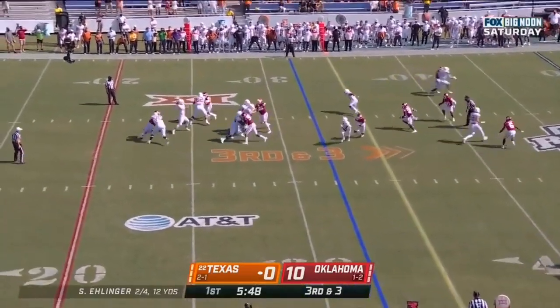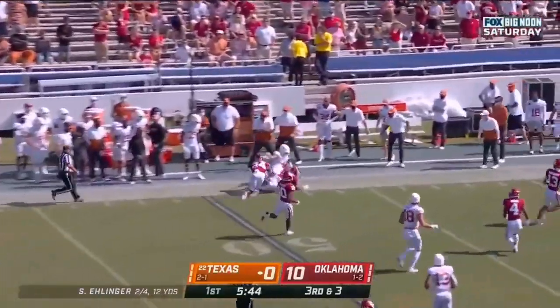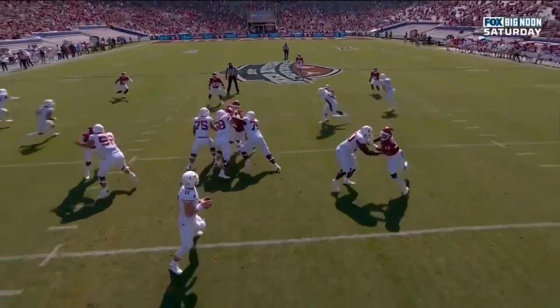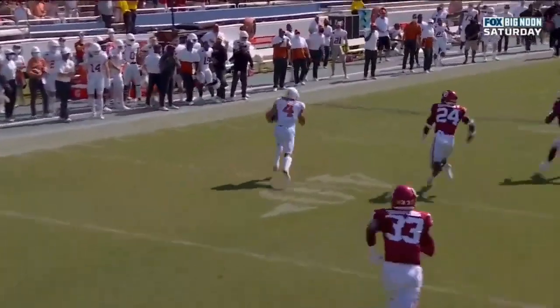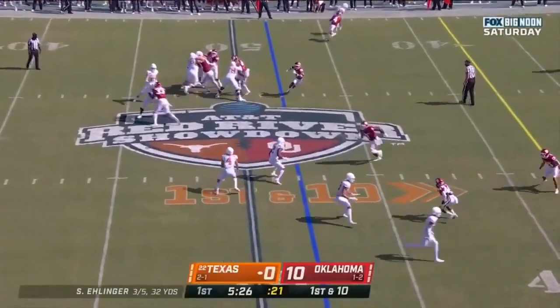Ehlinger. Over the middle, caught, first down, Whittington, and more. And look at it, he's going to come in, and then he's going to loop back out. Really nice route. He's going to confuse the defense right there. Stops on a dime at the hash, then he's outside for open grass. What's that route called, Joe? Call it a little jerk route.